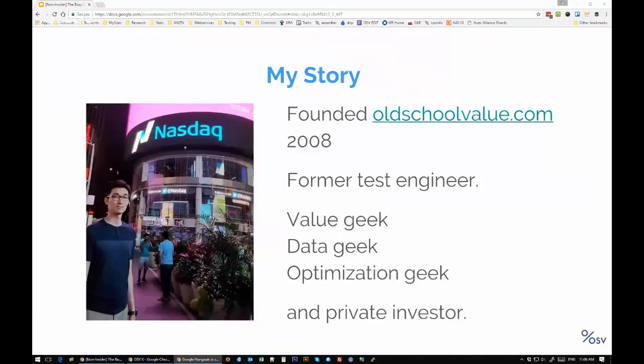So that's how old school value was founded in 2008. I'm a former test engineer. I call myself a 3-in-1 geek because I'm a value geek, a data geek, and an optimization geek. I'm also, most importantly, a private investor. So I invest my own portfolio, my family's portfolio, and I'm definitely eating a huge portion of what I'm cooking, of what I'm saying when it comes to investing.